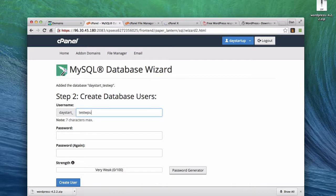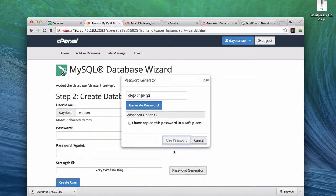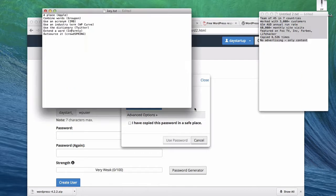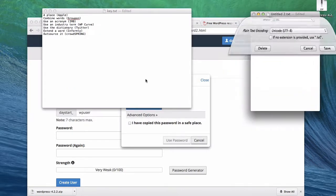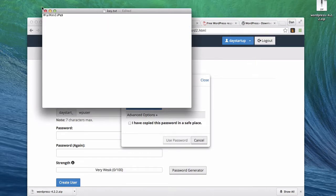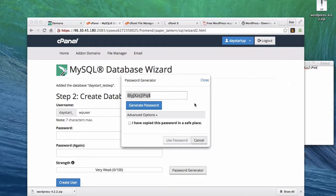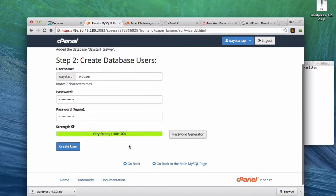Test WP user. I'll just do a test user because that will fit. Oh, that won't even fit. So I'll go WP user. Password, I'll go password generator and copy that. I'm just going to throw that in a text file just for the purposes of this so I don't forget it for later. But obviously be smart with your passwords if it's a real one that you're going to use.